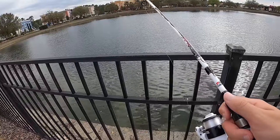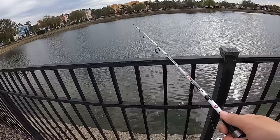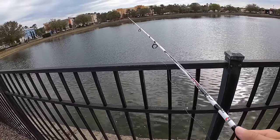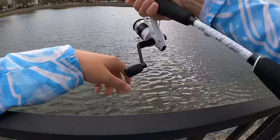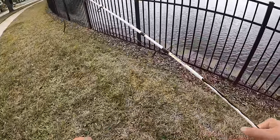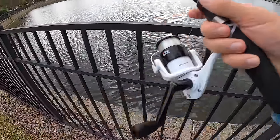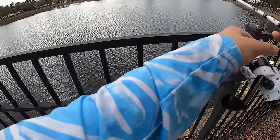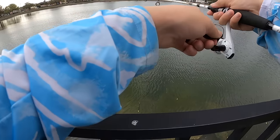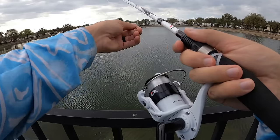Oh, there's a fish right there. Always looking at it. Holy freaking crap, dude. That's a carp. Oh my god. Monster carp in here. I just saw two fish swimming together.